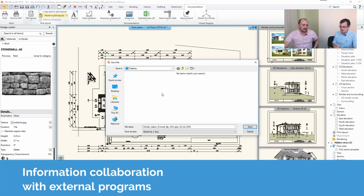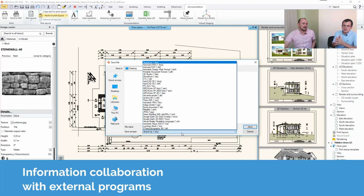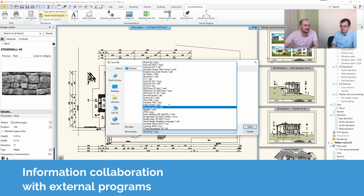Other data that you can get from the system, we already mentioned the Excels that you can get from the software, but there is a very important area we should look at, and that's the communication with third-party renderers. Yes. There are several of them directly supported by default, for example Atlantis, Cinema, Thea, and Indigo, and things like that.